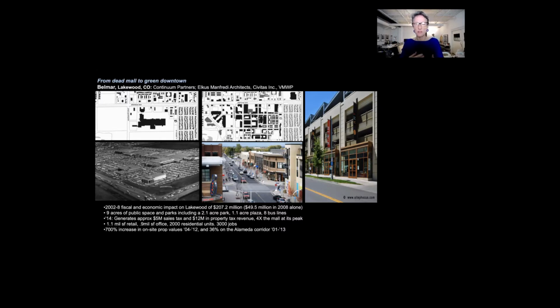But this kind of transformation, there's now over 70 dead malls that have become mixed-use town centers like this, another 56 in process, and another 50 that have just been announced fairly recently. So lots of these going on. Again, not every community can really support it, but we're really seeing dramatic changes, and in many cases, it's this kind of introduction of walkable urbanism.